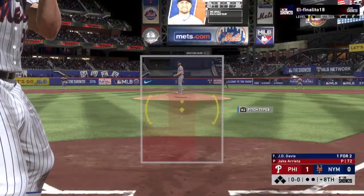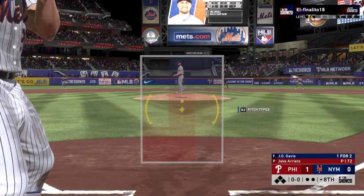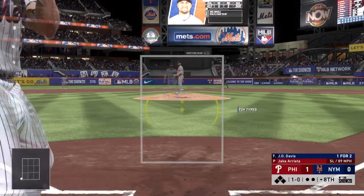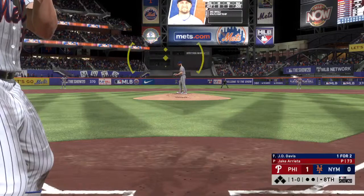J.D. Davis, the next at bat. He'll lead it off against Jake Arrieta. This thing's far from over, even though we're moving into the back end of this game. Only down by 1. All they need to do is get this leadoff guy, and they're an extra base hit away from tying this thing up.